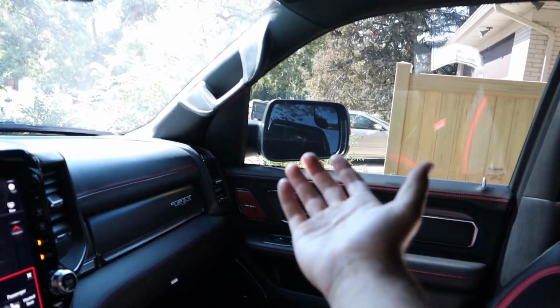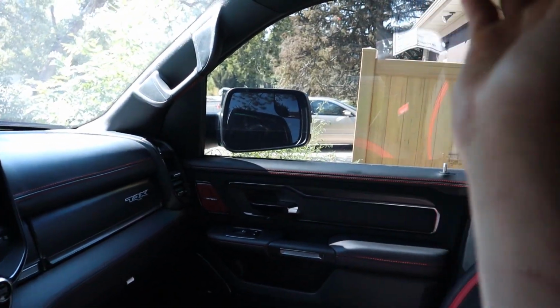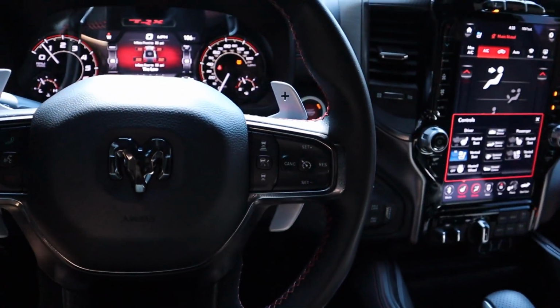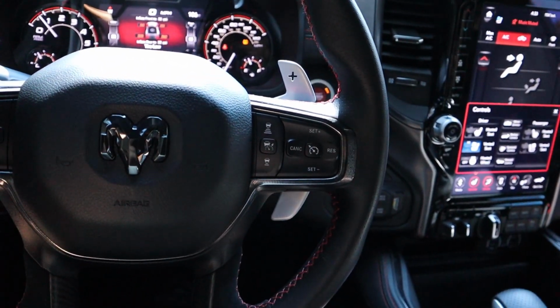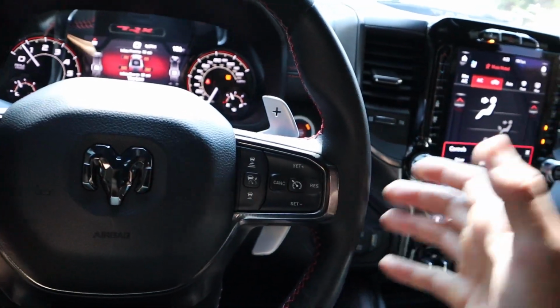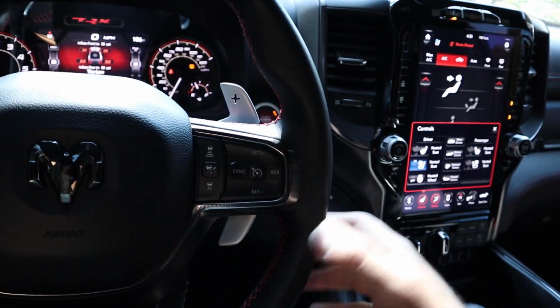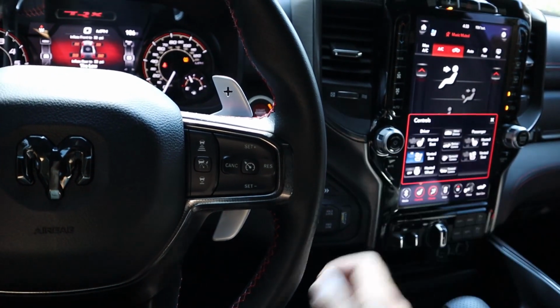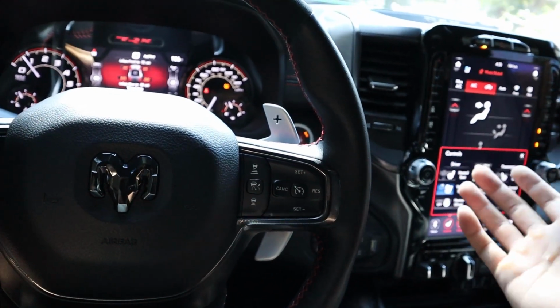But yeah, and then the next one is with all the safety tech. So I got everything: the blind spot monitoring, the adaptive cruise control, the lane keep assist, the collision warning, the pedestrian warning, all that kind of stuff. Here's what I feel at this point. It's not crazy expensive to get that on the truck. The advanced safety group is like $900, like $1,000, something like that. I think that it's worth it.